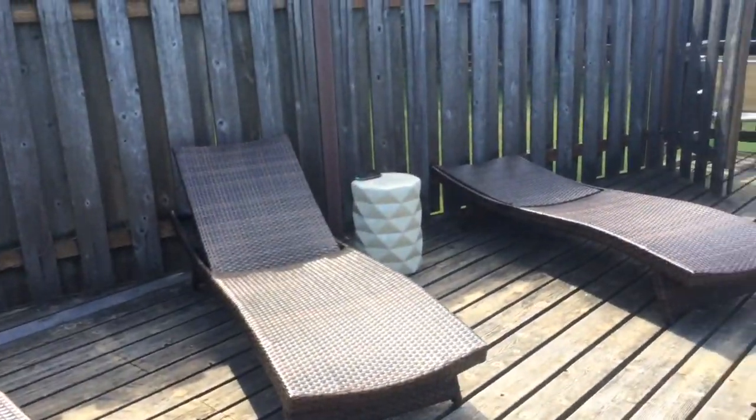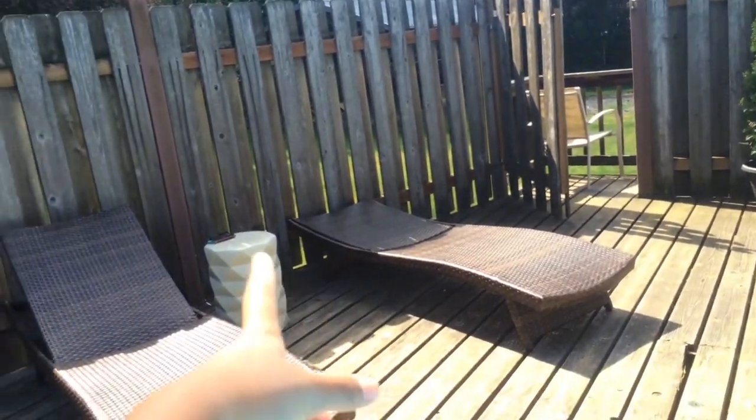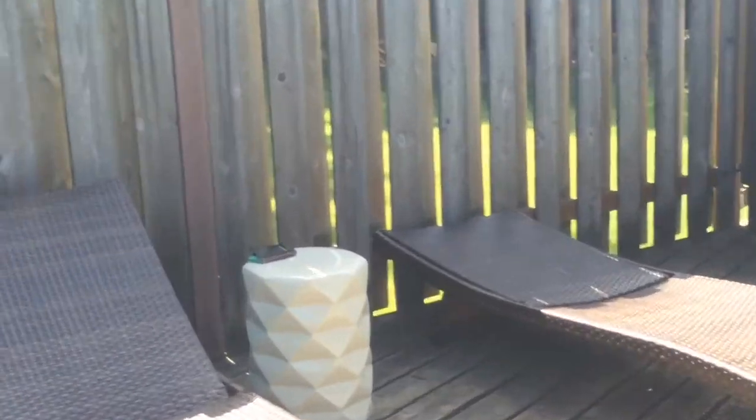My parents got these seats, and I was sitting on that one for the introduction, and these ceramic tables, and my phone case right there.